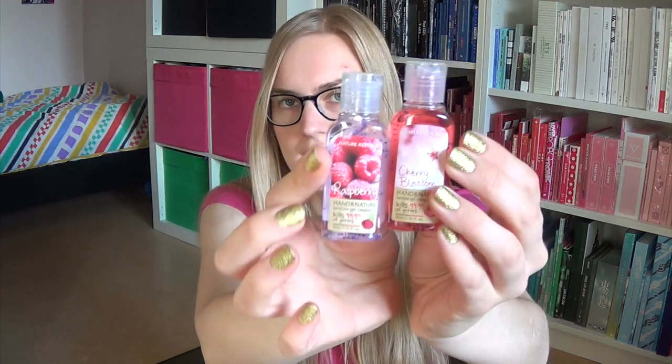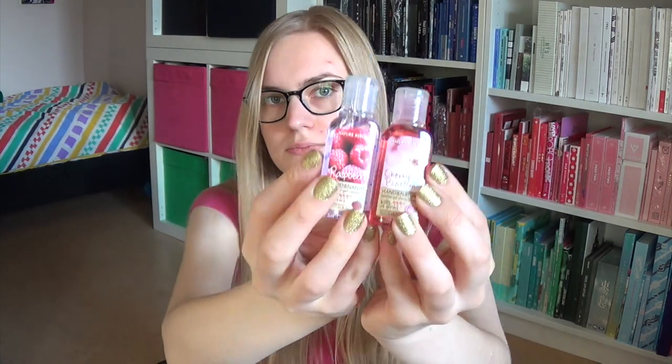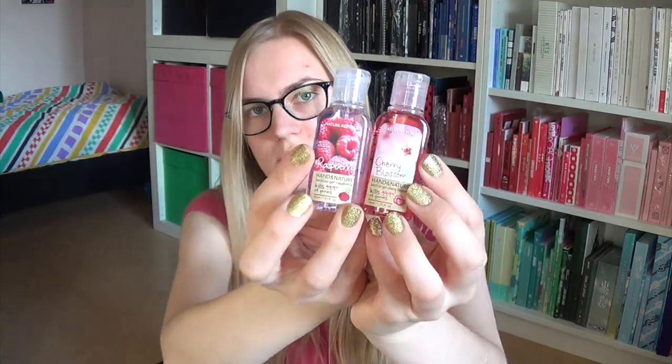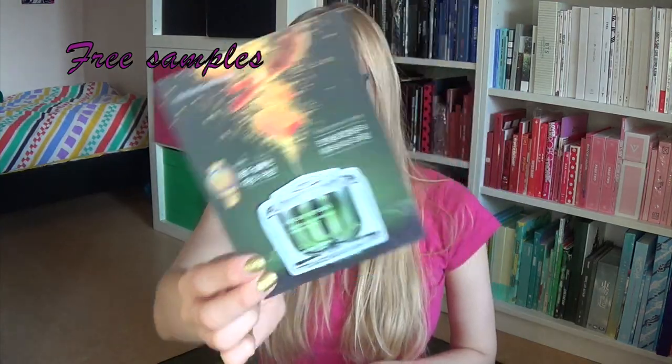Always get these hand sanitizers. I bought more, but I gave away some to my mom because she uses them as well. She really likes them. These ones are cherry blossom and raspberry. I also got my mom hand cream. I got a whitening and wrinkle improvement watery cream. Two face masks.